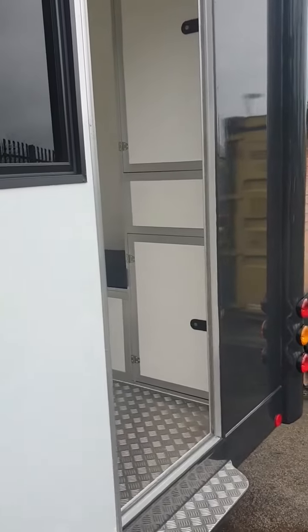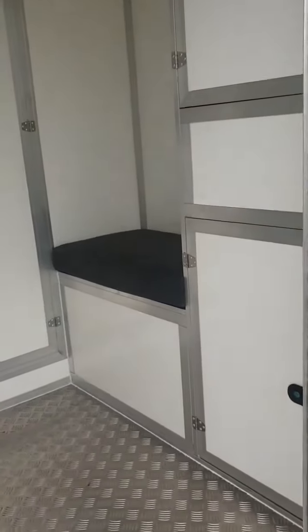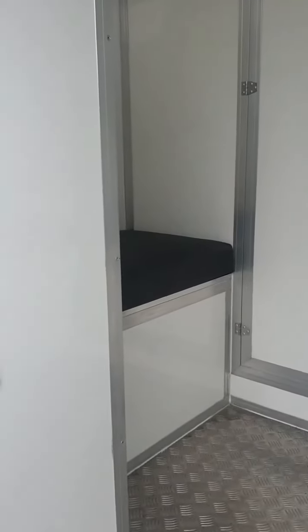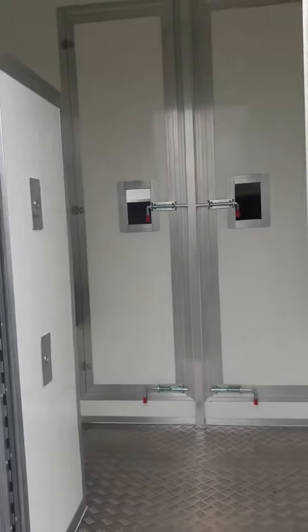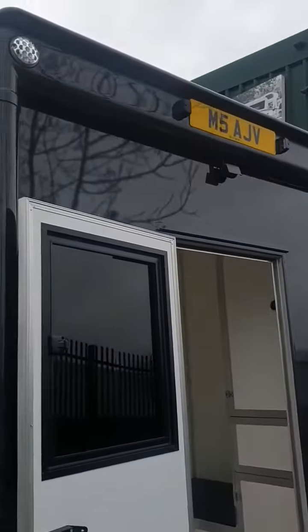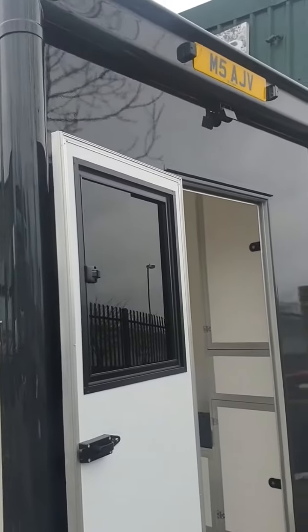This customer's opted for under storage cupboard, and there's a wardrobe in there with a seat on that side with a cushion, and a seat on that side with a cushion. As you can obviously see there, that's the tat locker. Twin doors into the horse area. Stylish modern back end with LED lighting. As you can see, the reverse cameras up there.